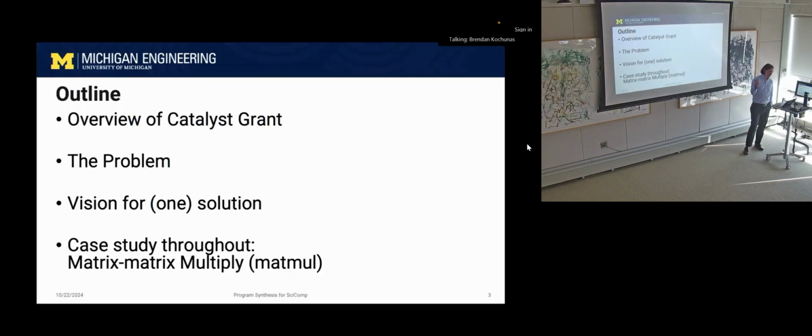All right, so what I'm going to talk about is, just give you an overview of what we're trying to do with this Catalyst grant. And a lot of this, next 30 minutes, I guess, will be about the problem and explaining that, and then kind of one idea for a solution. And sort of throughout all of that, I'm going to rely on the golden oldies here, matrix multiply, sort of a concrete example to illustrate some of the things and give you evidence about what's important and what's not.